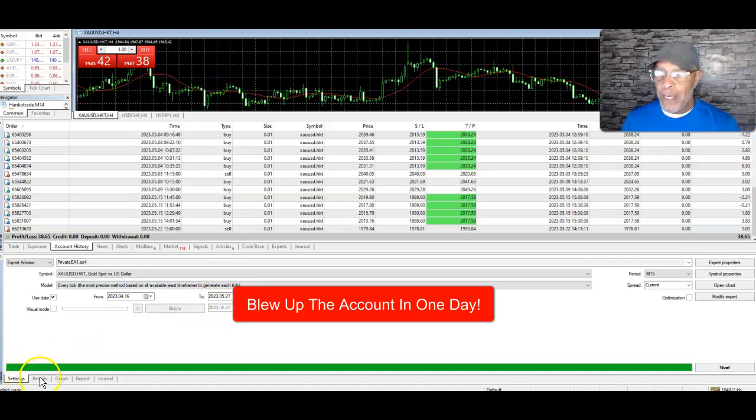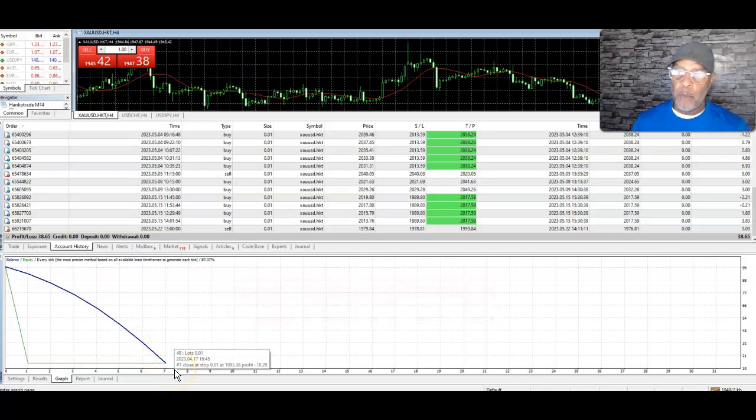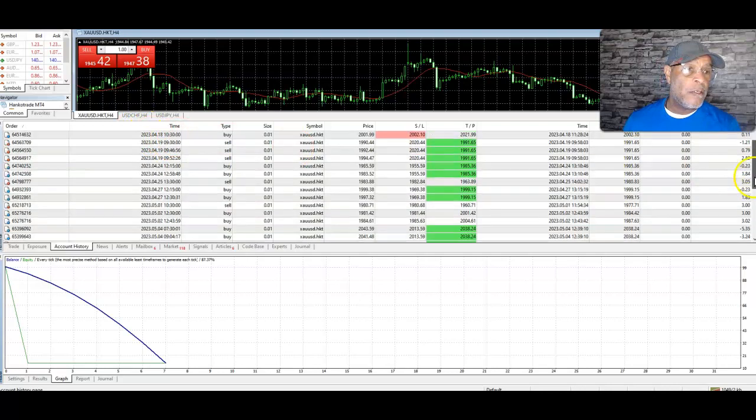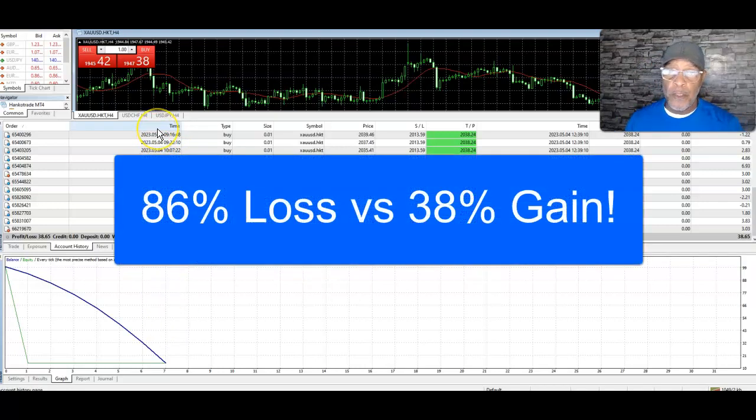All right, so it didn't even make it out of the box before it just lost all the capital, or at least most of the capital. So let's look at our forward test, though. With our forward test, let's see where we started this. 4/17 was the first trade, and the last trade that it took was 5/22. So right there was $38 on the $100 test account. So that was pretty good. There's a stark difference between the two. Let's take a look at what happened.